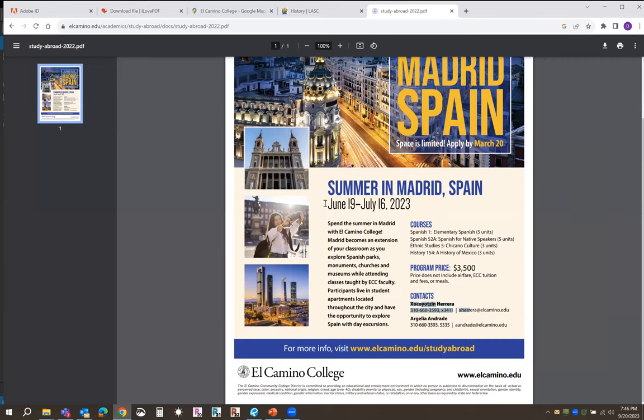So this is an old flyer. It already happened this year. I think they offer it every summer. But this year, El Camino did offer a course that you could take. You could go to Madrid, travel there. And they have a couple of contacts here. And I believe these are the individuals that run their study abroad program. So you can reach out to them.